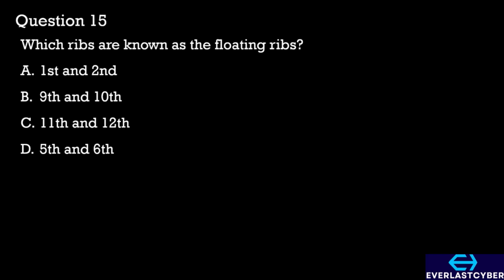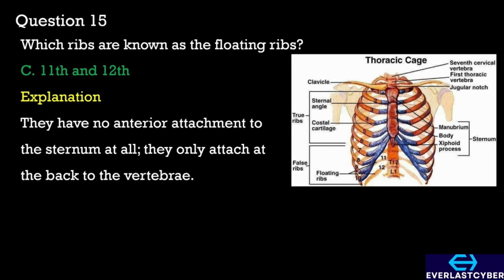Our answer here is option C. The 11th and 12th ribs are known as the floating ribs because they don't have any attachment to the sternum at all. They only attach at the back to the vertebrae.